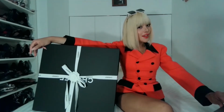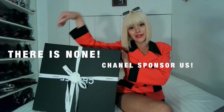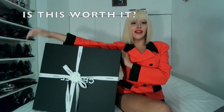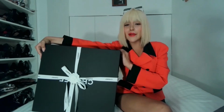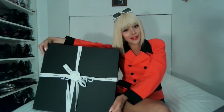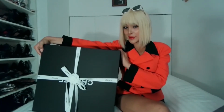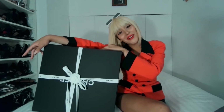So I know that you've been waiting to see a bunch of videos on this backpack because, like myself, I was doing a lot of research before I purchased this. I fully understand that what we're paying for, especially when it comes to Chanel and these designs like the 22, is more the brand. That's why they call me Coco Obsessed.